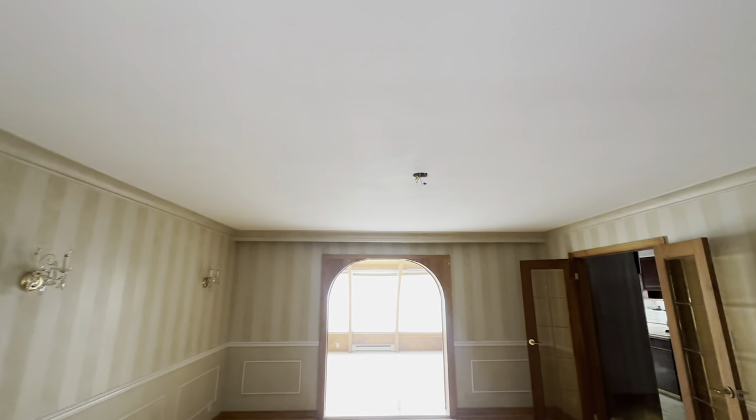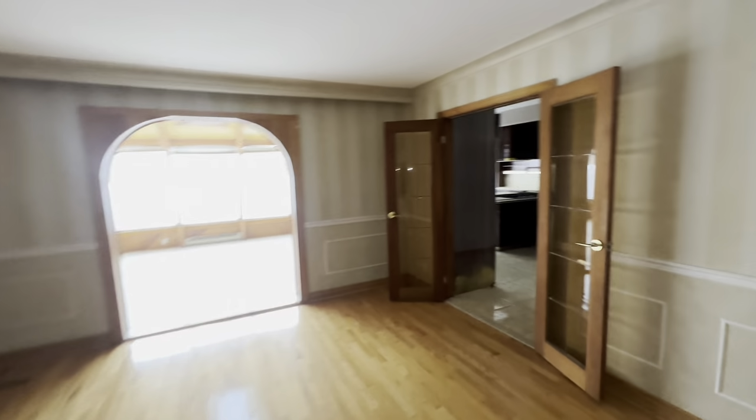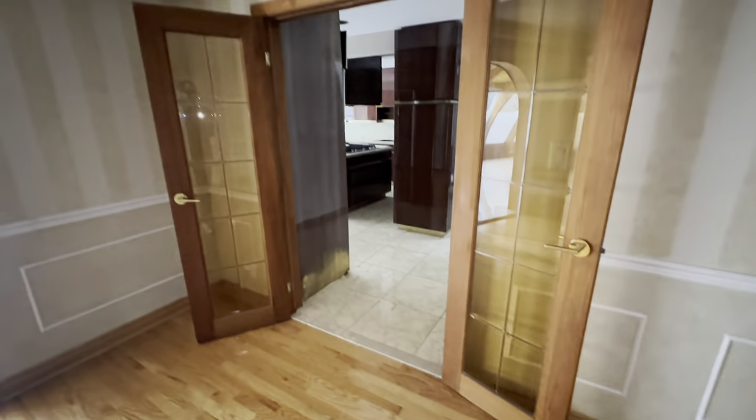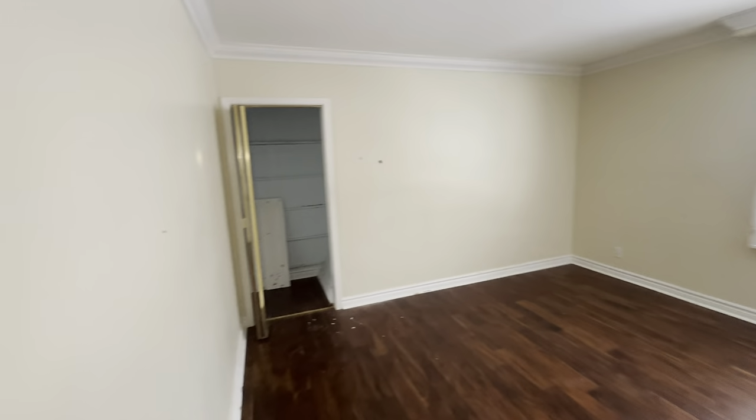And I bet you the chandelier in here was quite nice. I don't remember it, but I know it was there when I was first in here. Nice French doors. That just goes out to where we were. I guess we'll go here first. Long, narrow, skinny hallway. Wainscoting is very nice. Here's a bedroom with a closet.